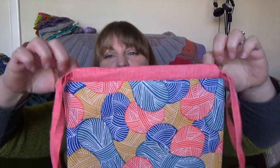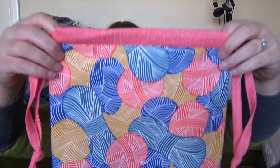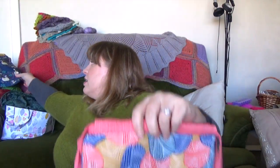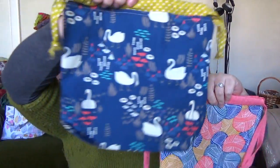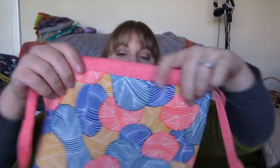So there's that one. They're all the same size. I haven't actually measured them, but obviously it'll be on the listings if you go to my shop. But this one is the biggest one because I had two of each in the fat quarters. So I've made this about the same size as the one that I got from Finch Yarns. So it's a very similar size.